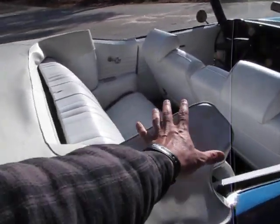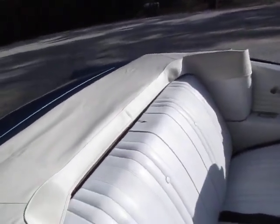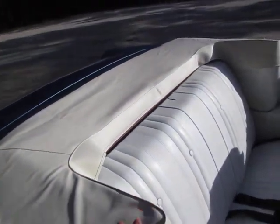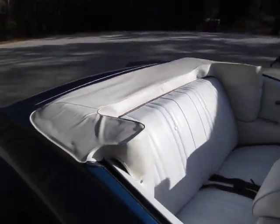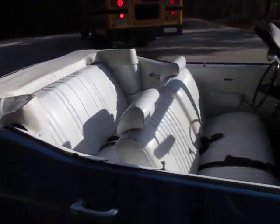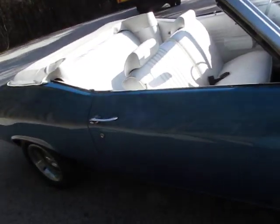So I got a brand new top on it. I got a brand new tonneau cover. This is a brand new boot, the first time we've ever put it on here. And take a quick look up underneath the car.